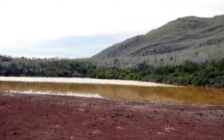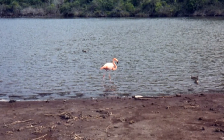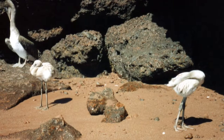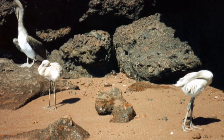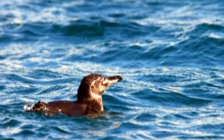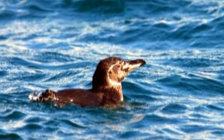Also behind the beach lies a lagoon where one can often see flamingos and pintail ducks. I've occasionally seen the fluffy white flamingo chicks wander down to the beach. One of the most remarkable Galapagos experiences to me was to see a flamingo at the water's edge while a penguin paddled right offshore. Two animals you would never expect to see together.